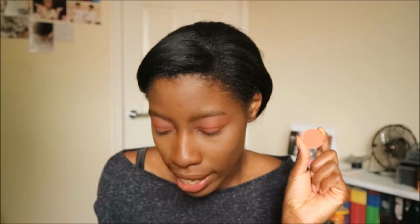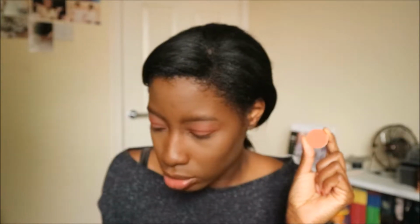What's next? Oh, so where is it? Okay, so next I'm going to take this orange shadow from Makeup Geek. It's called Morocco, and I'm going to use this. What brush is this? This is the MUA E3 to blend that on top.